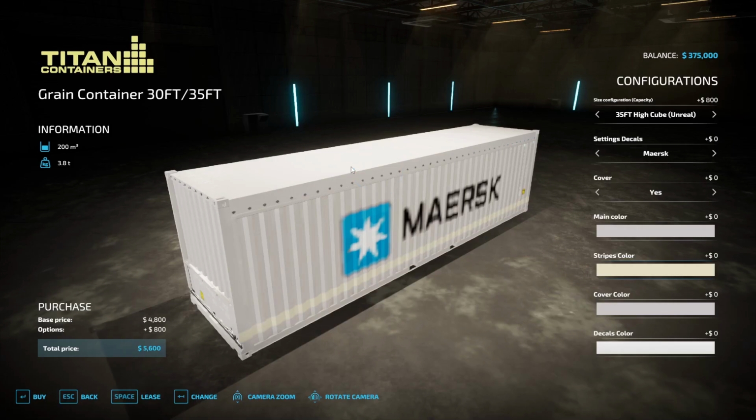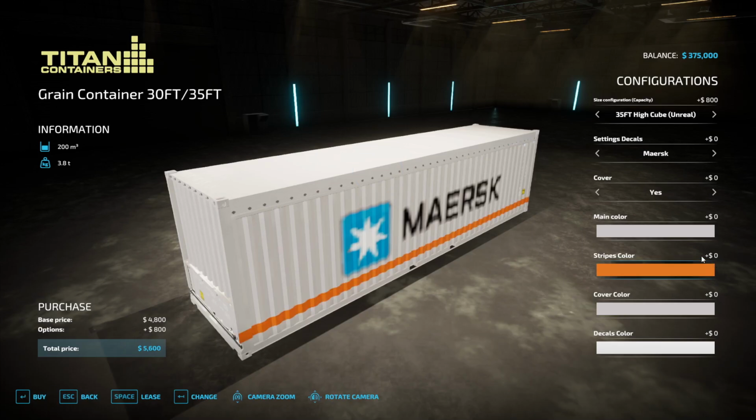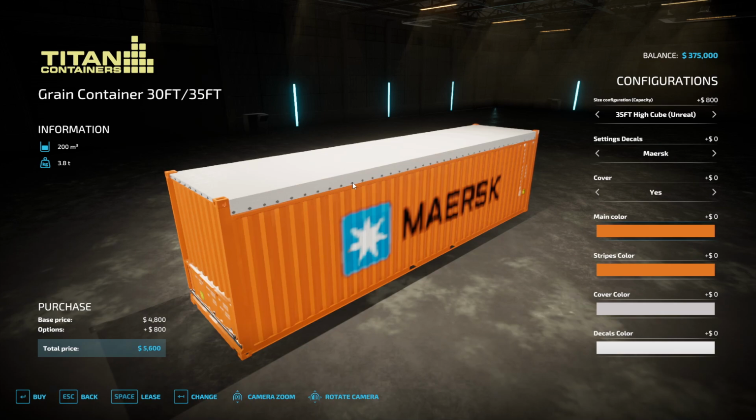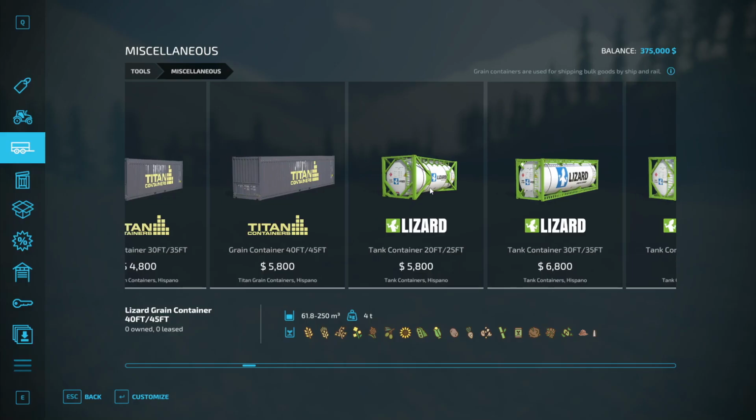Just have some fun. Play around with the colors. You can even make an orange Maersk color, which is very unusual. In fact, they don't exist. So anyway, those are the containers. They all can do the same. They all can match the same. Very, very handy things. In fact, I have several of these containers on the farm myself.